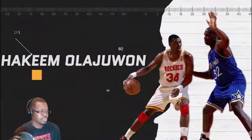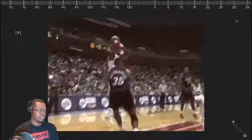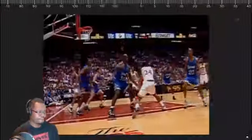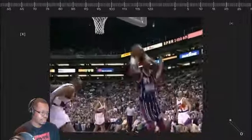Hakeem Olajuwon, Dream Shake. Hakeem Olajuwon is one of the best players of his generation and one of the greatest centers of all time. He was extremely nimble and graceful with his movement, and was the only center that could continuously pull off the moves that were usually reserved for guards. He was quick as hell. Crossovers and pull-up jumpers were regularly on the menu in Olajuwon's basketball kitchen. But it was one move that he perfected and made famous that was deadliest of all: the Dream Shake.